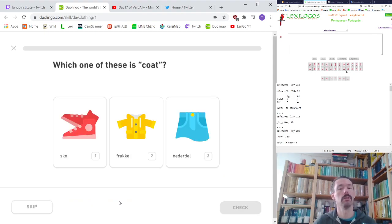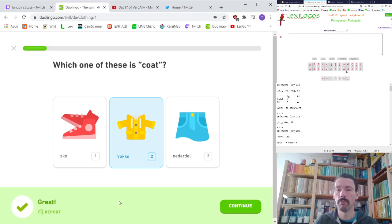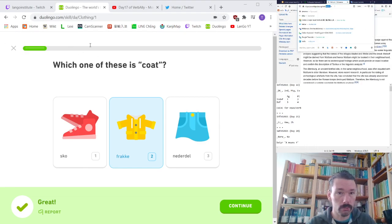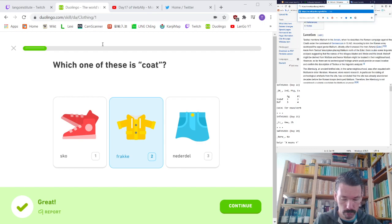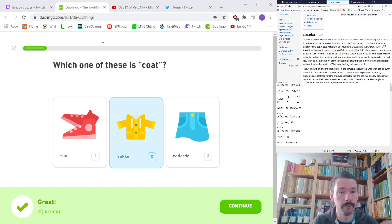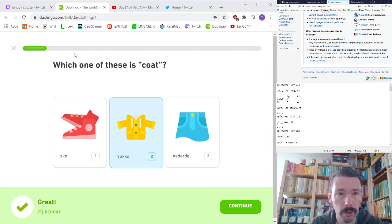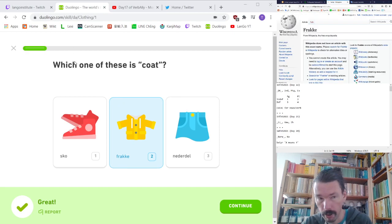Coat. Nederdel. The D looks like lower part. Break down the word. Sko. Scoop. Frakke. So, probably related to our word frock. Let's find out about that. Frocking. Find where it comes from. Did I spell it wrong? Unfamiliar with it. Maybe I shouldn't have capitalized it.